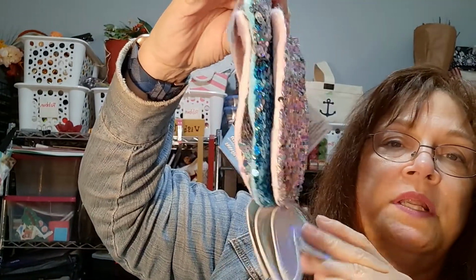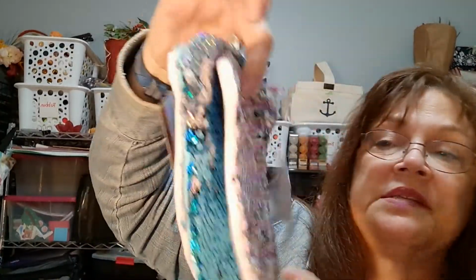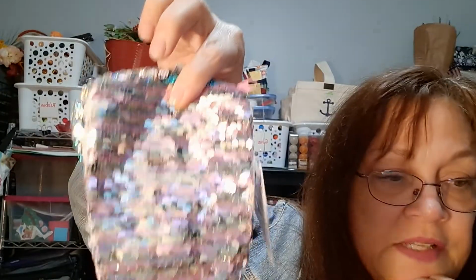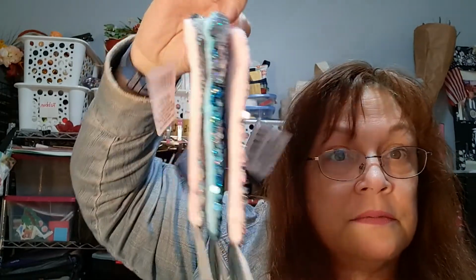I picked up these mermaid tail sequin zipper pouches. I think these are a pencil pouch. So I'm going to see which of the pencils can fit inside here, which would be pretty good. See what I can fit in here, because that's a cute little fun thing for them.